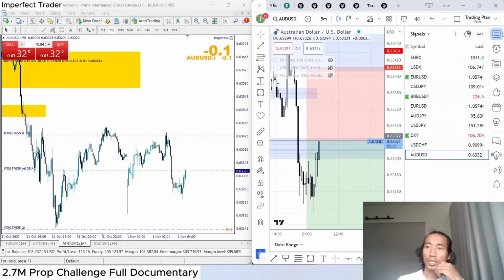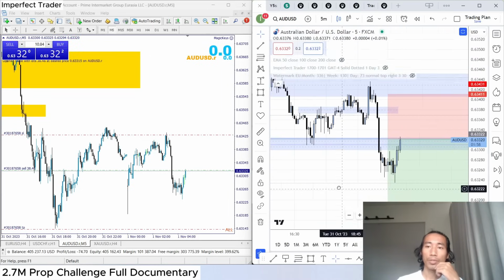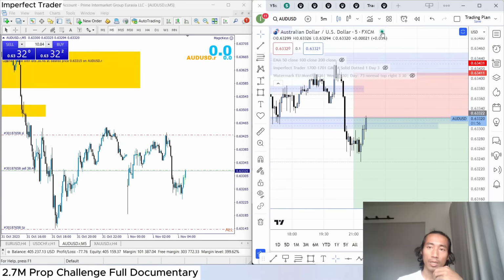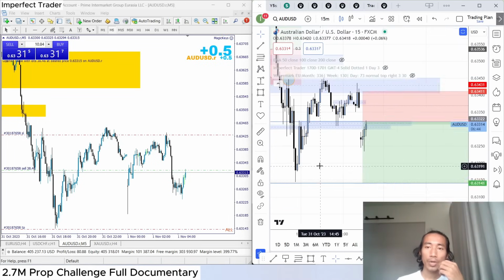Hello YouTube, so as you can see, we already have our sell limit triggered on AUD USD. On TradingView, you can see the line market condition. So for this trade, it's going to be quite a quick trade. You can see that this trade is going to be take profit or stop loss as well. And I'm risking 1% for this trade.